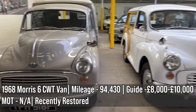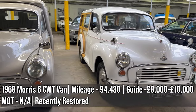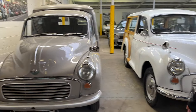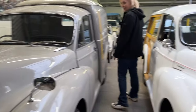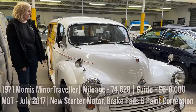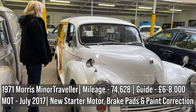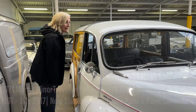Morris Minor Traveller and the Morris van here. That's awesome. I think it's 6 carat weight. Is it? All right. Yeah. 6 carat weight van. That is so bright, the traveller. Yes. They'll see you coming. Obviously being restored at some point. Yeah, it's beautiful, that white with the black interior.